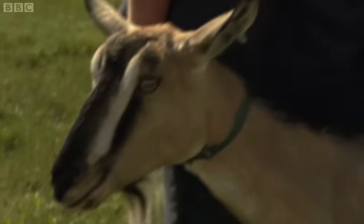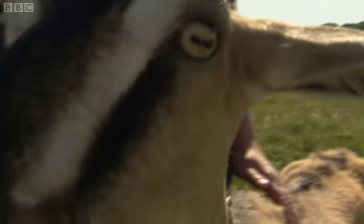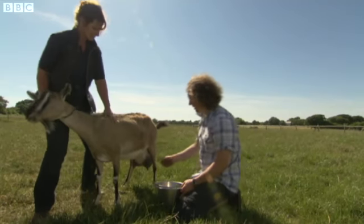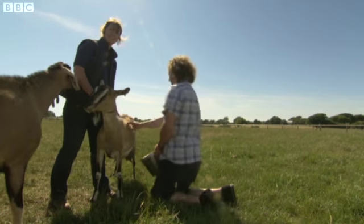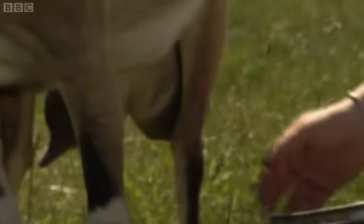Close your hand around the udder. And you'll work in a downward motion, starting with your first index finger. Good girl. She doesn't seem to like me, does she? She's not really. The thing is with goats, they often get very used to the same people milking them all the time. Come on, Violet. Violet might have been full to bursting, but there was no way she was going to let me anywhere near her.